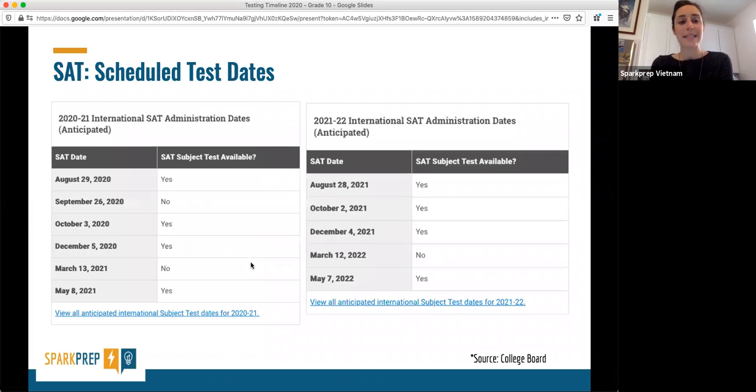So here we see scheduled test dates for the SAT. Again, this is very subject to change based on the public health situation globally and per location, right? So these are the scheduled test dates. These may or may not happen, and we'll need to keep our eye on whether these test dates actually continue to happen as scheduled in the fall.